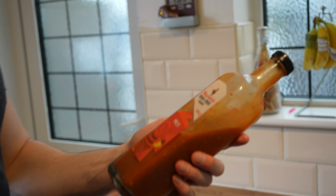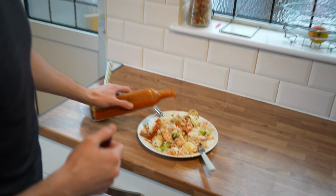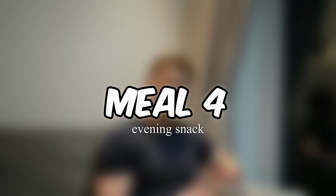This right here is an absolute cheat code. Nando's hot sauce. To be honest, I can't actually handle the hot sauce. I should have got medium. But yeah, I just basically put this over here. It makes it easier to get down and it makes it less boring, because at the end of the day, when you're eating chicken, salmon and rice and all that sort of stuff all the time, it does get quite boring.